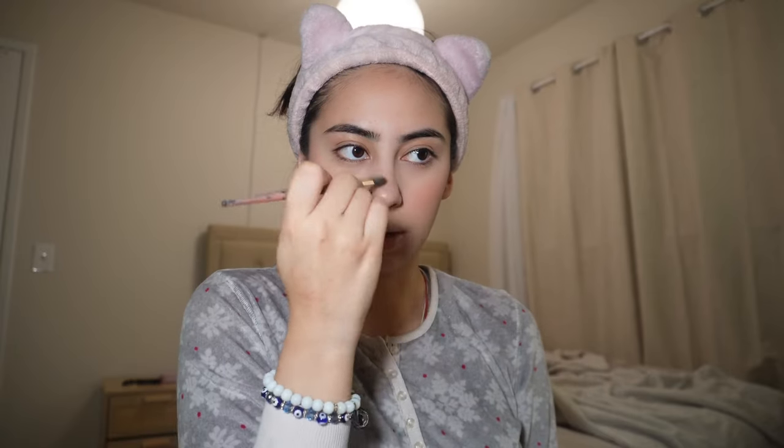This is how I contour my nose. Just do like a line to make the point look smaller. I am a little bit more heavy on this side because this side of my nose is a little bit more bulbous, is bigger.